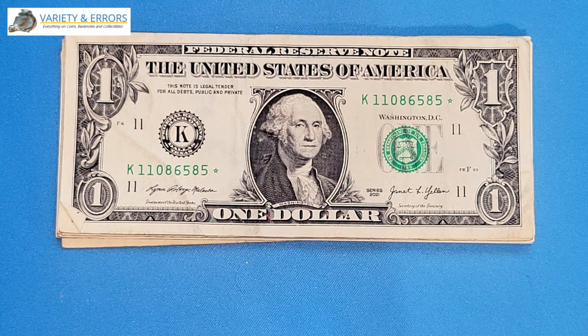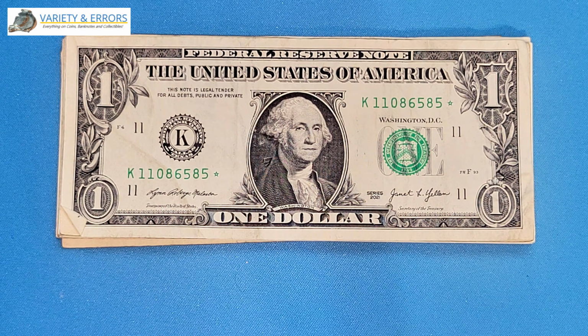Nothing going on there. Hey, nice little star note. Cool thing is, I will show you on my site. There is, of course, my currency collection.